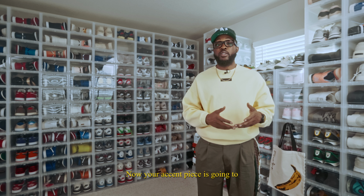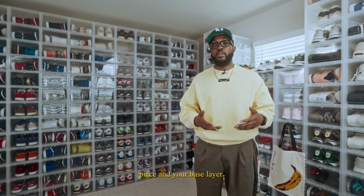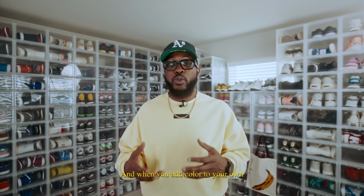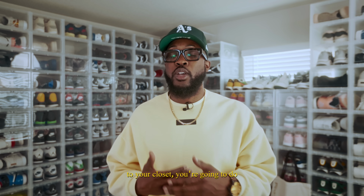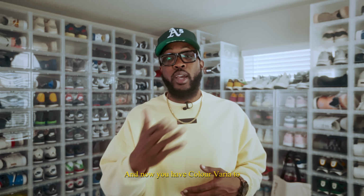Now your accent piece is gonna be a 3rd color that you play off of your statement piece and your base layer. Now you don't need more clothes, you just need more understanding. And when you add color to your own style, you unlock a world of options that all feel like you. And if you do decide to add pieces to your closet, you're gonna do it with more intention and confidence. And now you have Colour Varia to get it right every single time.